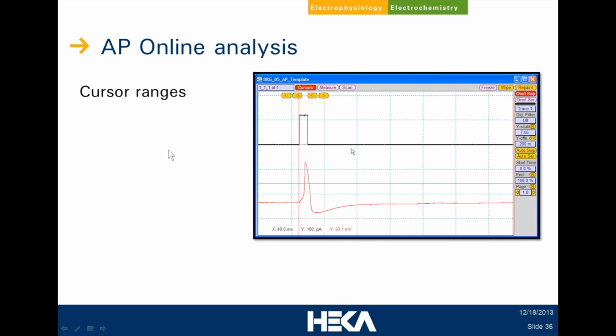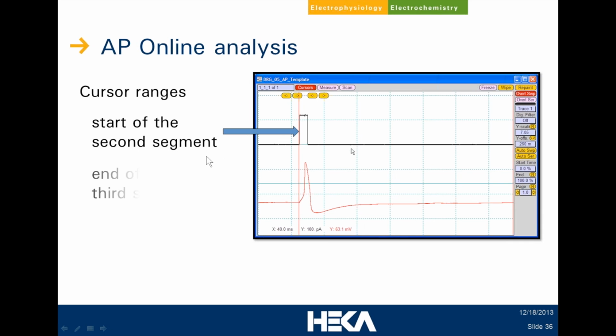And now a slight change in the way the cursors work with these functions. The start of the relevant segment 2 is at the beginning of the second segment, the same as it would be in voltage clamp. But the difference is that the end cursor is now the end of the third segment, the end of the waiting period, instead of being at the end of segment number 2 as it would be in voltage clamp.